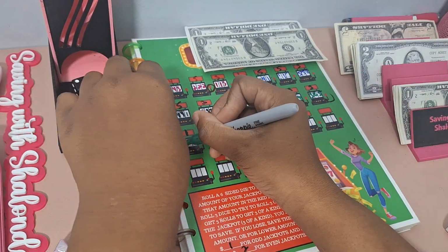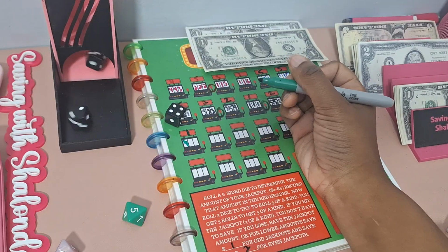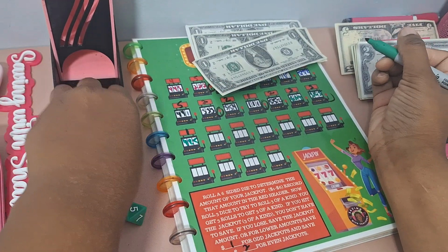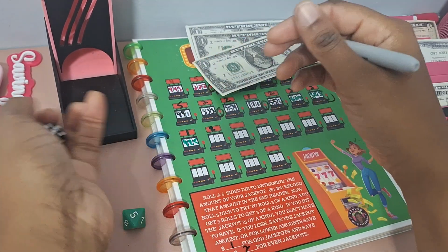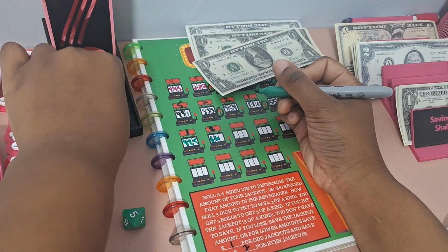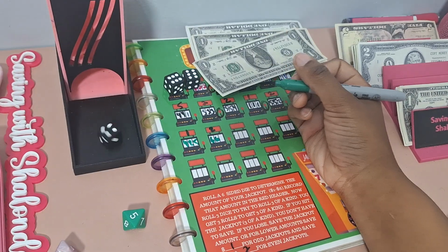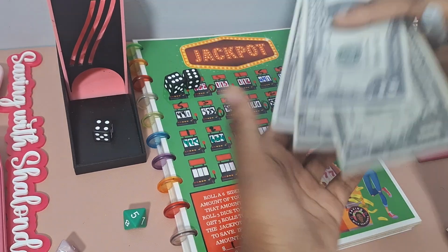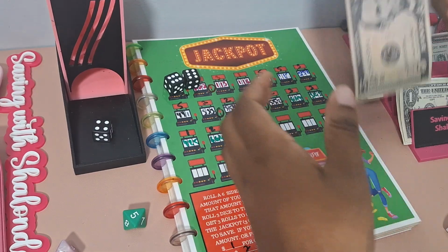Let's go for fours. We ain't getting none, y'all. Nothing. Two, five. Okay. And then we'll do one more here. Okay, even jackpot. Okay. All right, we got two sixes. All right, can we get another six? All right, here we go. Nope. All right, so we owe $2 for that one. All right, so that is how you play jackpot, guys. Okay, and we save two, three, four, five for that one.